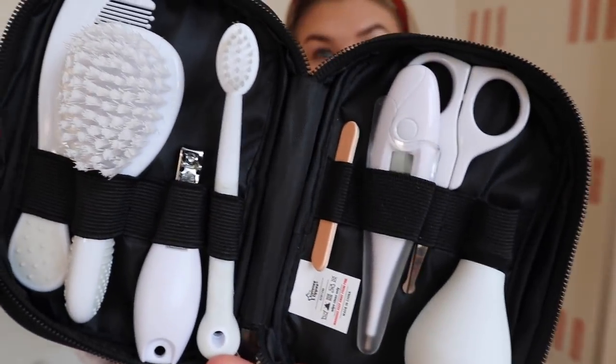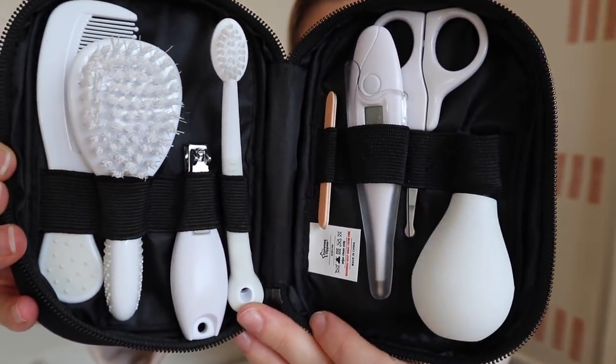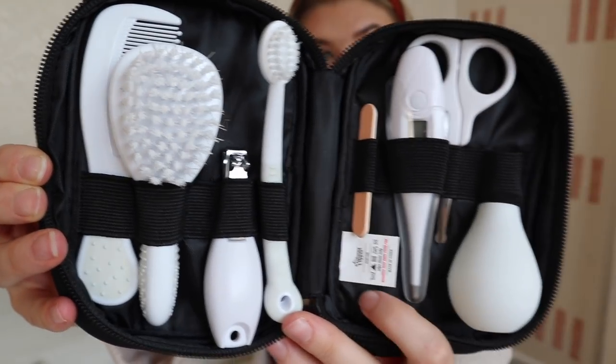Okay, so the Tommy Tippee healthcare kit. That is brilliant. I absolutely love it. It's got a thermometer, a hairbrush, a comb. Literally everything you could possibly need for your little one to keep them nice and groomed. I brush George's hair once he's out of the bath, otherwise it goes really frizzy. But it also helps to get out any dry skin that might be in there. Obviously, I don't brush too hard. The baby brush is really, really soft. Literally everything you could possibly need. A nasal aspirator for if they get a cold.